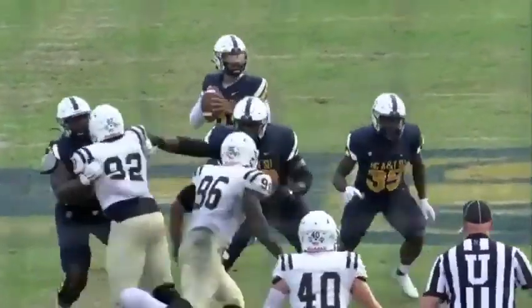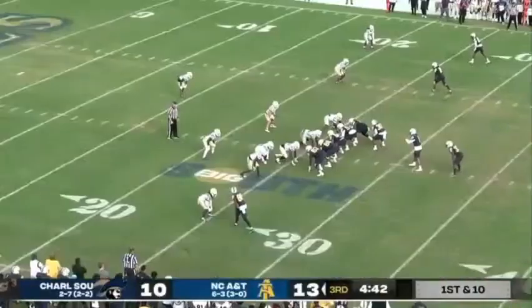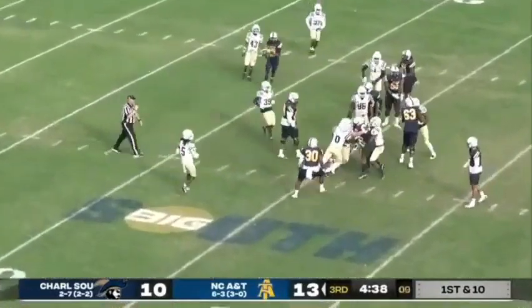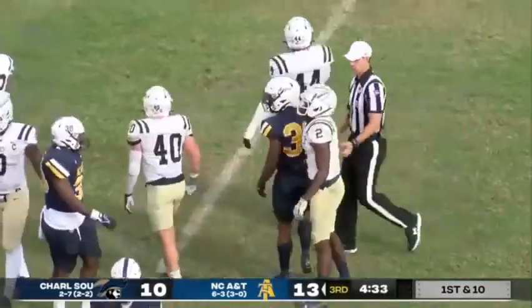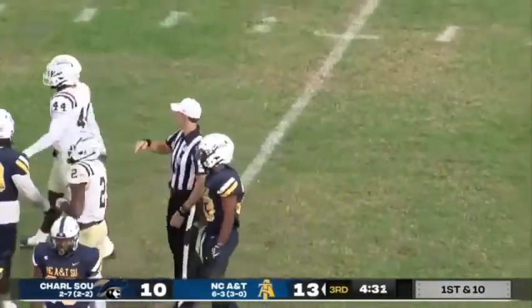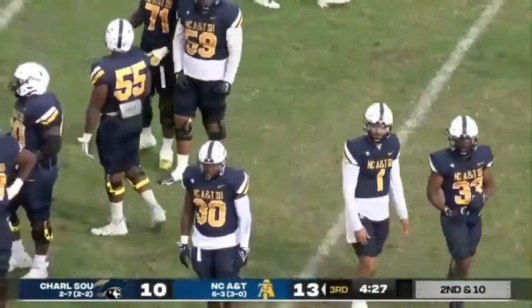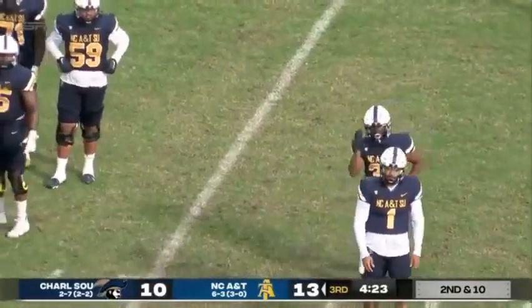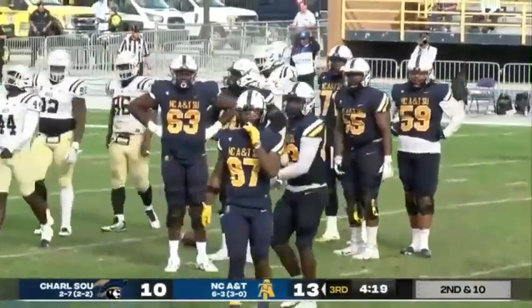We get another look. Fowler had some time to operate. Great catch. Secure the football. Tootin, he's got nowhere to go. His forward progress has stopped. Garrett Sago was the brick wall. The more you watch this Charleston Southern defense, it's easy to see they play with a chip on their shoulder. They have something to prove.